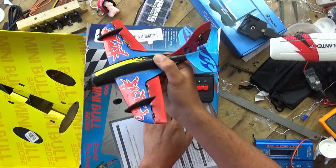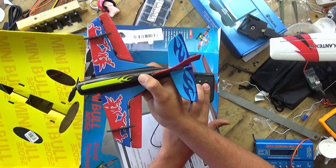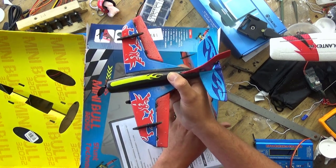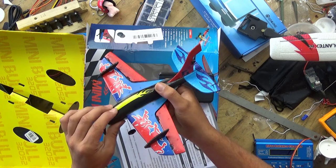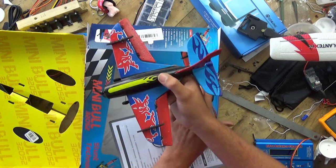There's quite a bit of poke in that motor. The ailerons are definitely not working at all. Just the rudder. There's no elevator in this model, so I presume it's all the way down to the trim on the back. It wouldn't take a smack in the nose more than once.